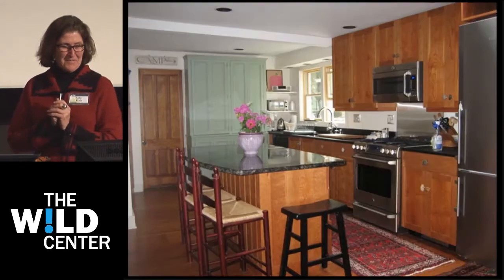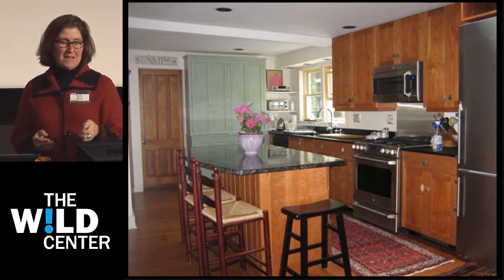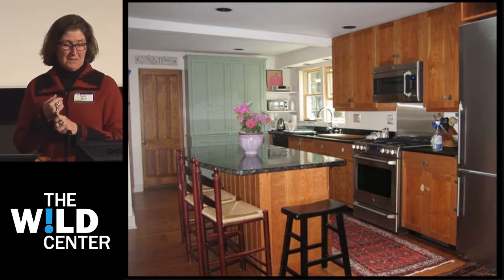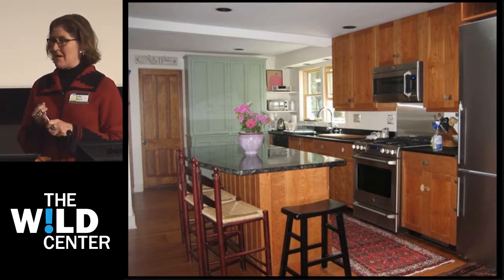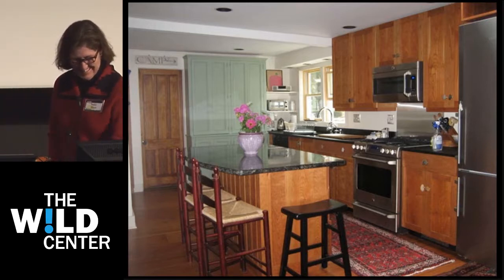And this is the finished room, so you can see that recycled cabinetry and the green in the back and the doors. We used no-VOC paint. The flooring was recycled tobacco barn material. Chris handmade the cabinets, he's going to tell you about that. And my favorite part of the kitchen, and you can't see it very well, is that the knobs on my cabinets are my rock collection.